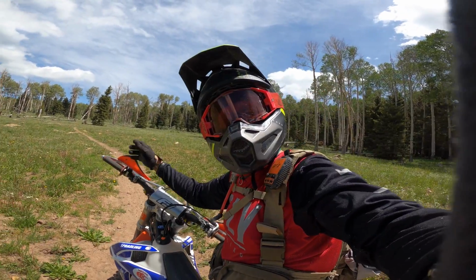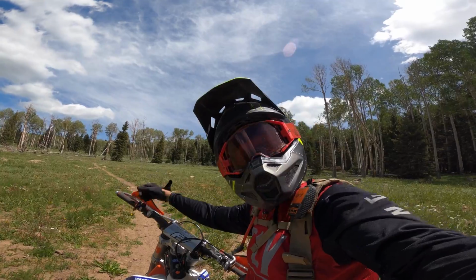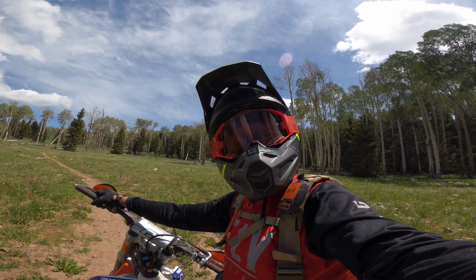The rest of the stuff back up to the car is all just super mellow, kind of out in the open. It actually turns into almost a two-track just up here, but there's the Aspen Loop, guys, so let's go test these bikes.